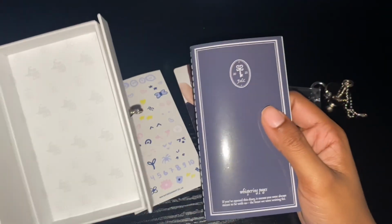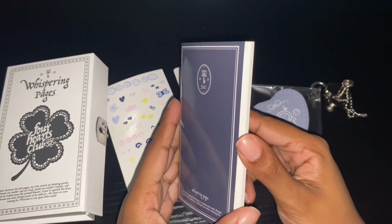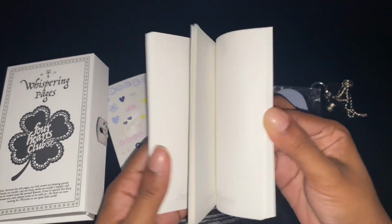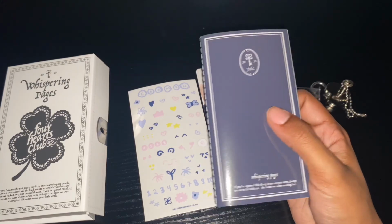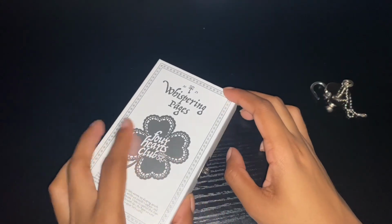Now this is the actual Whispering Pages. It's a little notebook. I really wanted something from this merch line and I thought this was super cute, so I'm glad I got it. Let's move on to the next item, shall we?